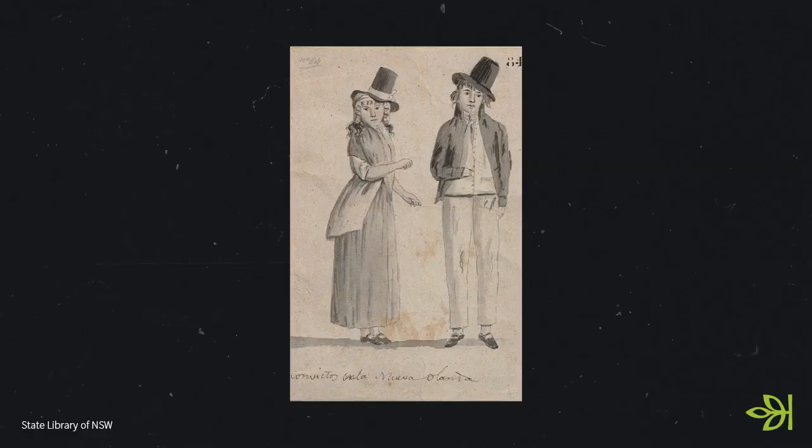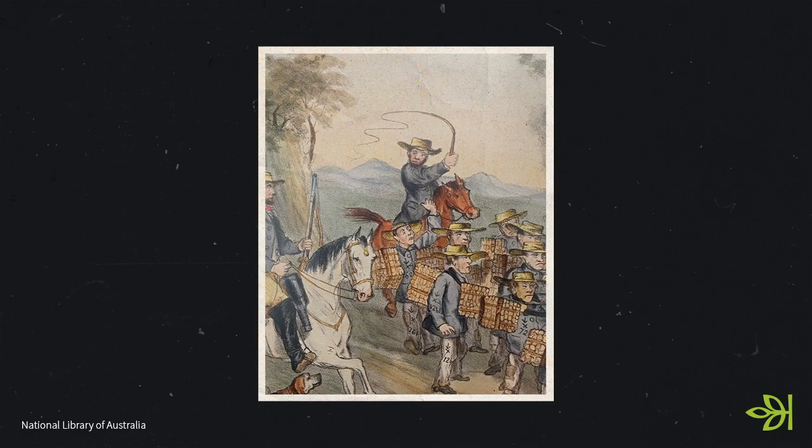There's such a rich history in uniforms, isn't there? Let's talk about convict outfits. You'll see some images coming up on screen of very early convicts. The first one is from 1793, a drawing, and then there's another one that's much later, around the 1830s, I think. How did convict uniforms change over time?